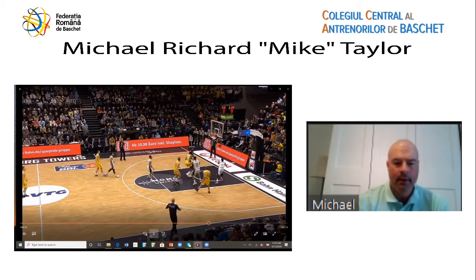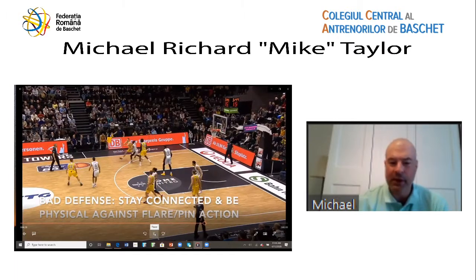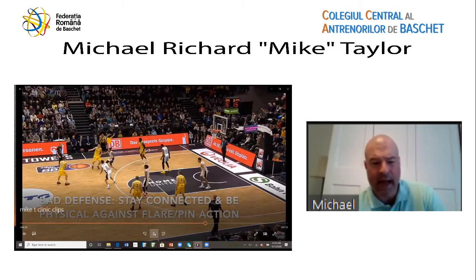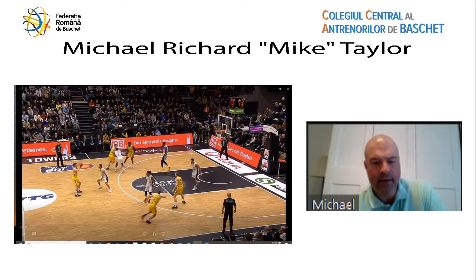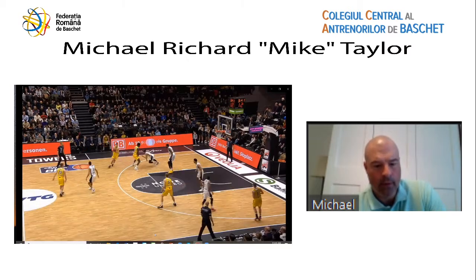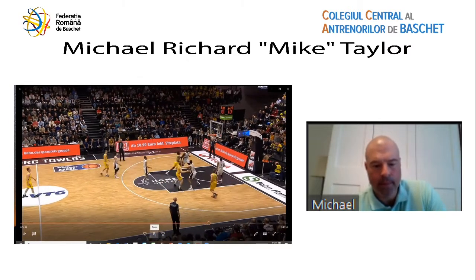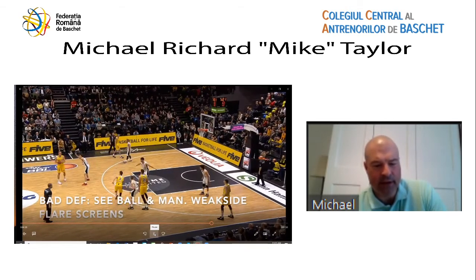As we see, again, here's the screen. We beat the first one. We did a great job on the pin down. And now here's the rescreen. We're not connected, all right? He whipped it, and now we slip, open three. See the bald man, weak side flare screen situation?